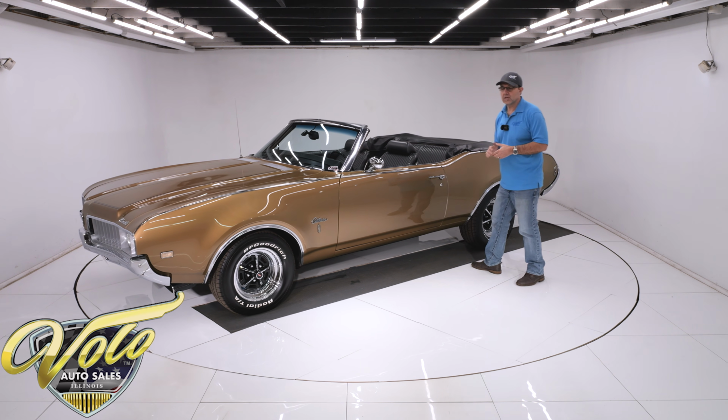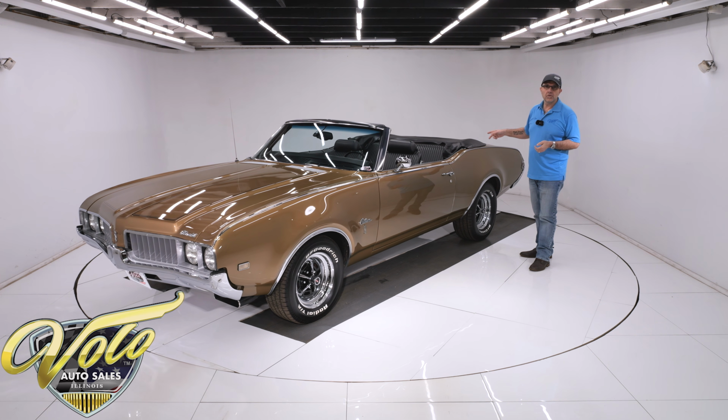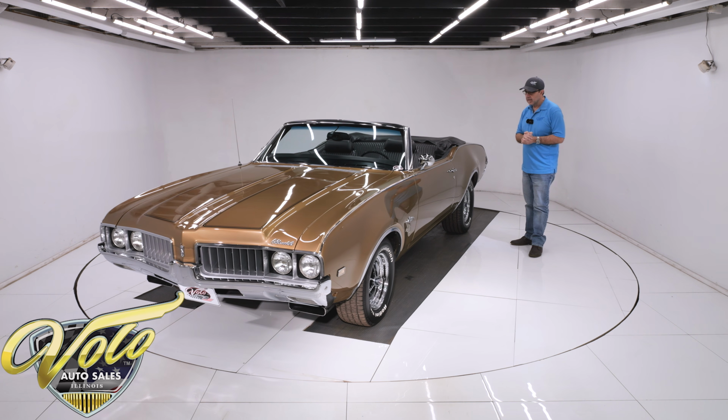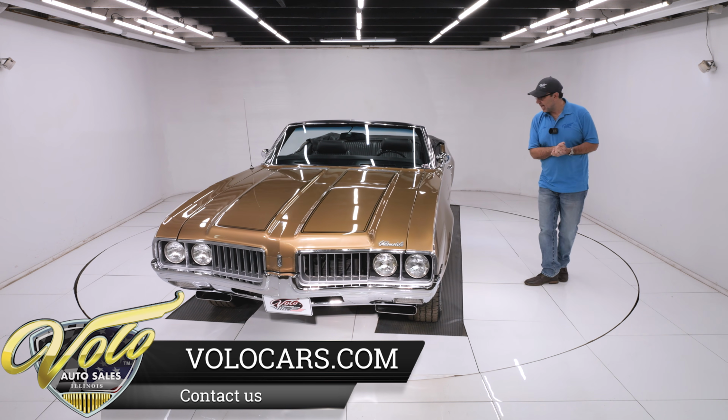Actually, it's a new drive shaft. And in back, it does have a 12-bolt 342 posi gear. It's a nice cruising gear. So under the car, it looks practically new. Now let's look at the body.